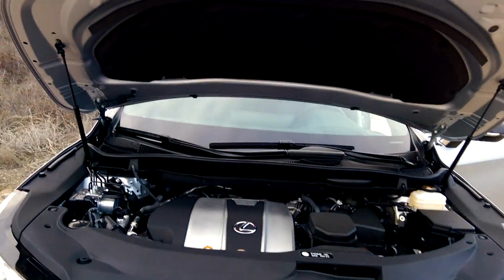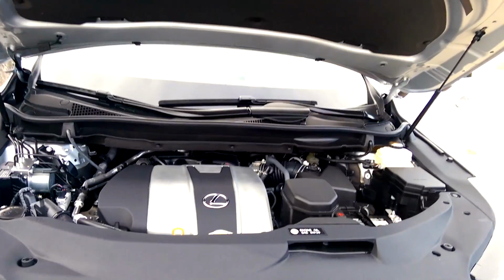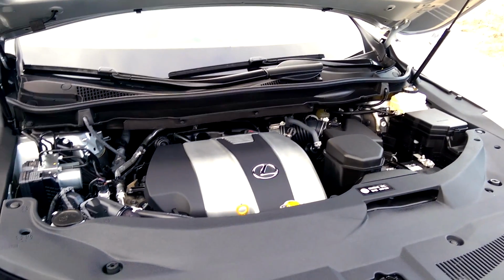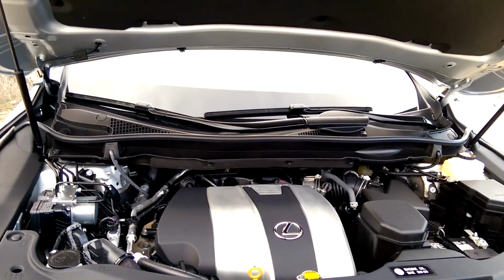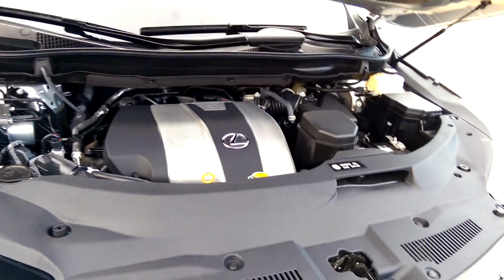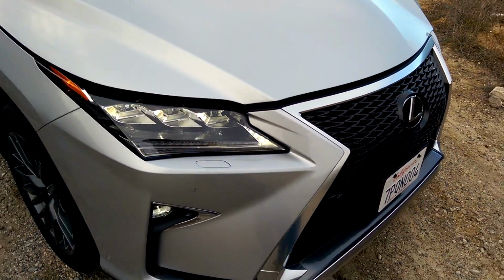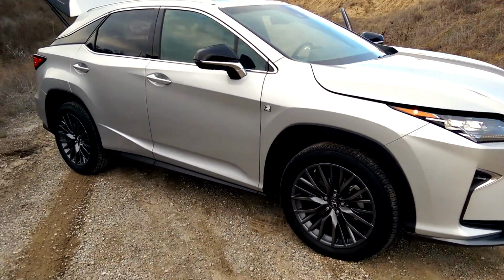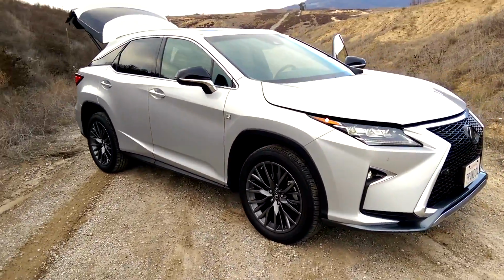Now popping the hood, naturally it's hydraulically assisted because it's a luxury car. Now you shouldn't really ever have to be under here. The Lexus RX 350 has been the most reliable SUV in the world for a couple years now. The first most reliable SUV is the RX 350 Hybrid. Second most is the RX 350. So they kind of own the market as far as reliability goes, and that's part of why you buy this vehicle. Now let's focus back on the front.